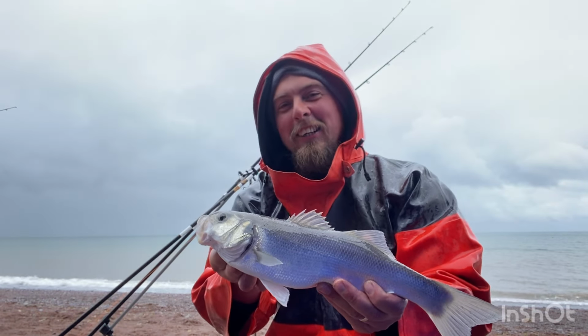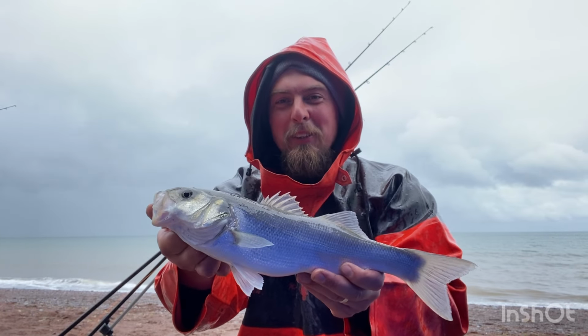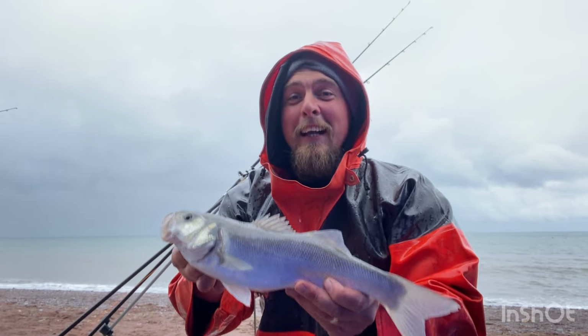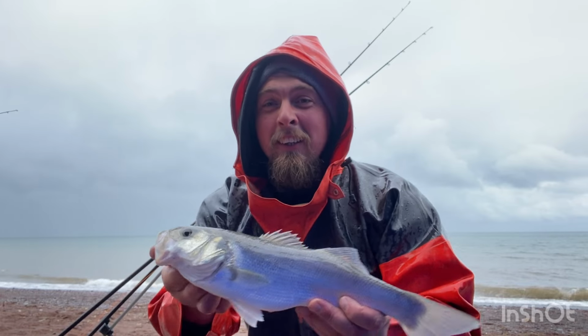Rod just rocketed straight off. He thought it was a lot bigger than that, to be fair. But yeah, absolutely pristine. So good signs for the fishing. Obviously first cast, hopefully it stays like that all night and we can bring you plenty of fish. Hopefully get a few bites on camera as well.